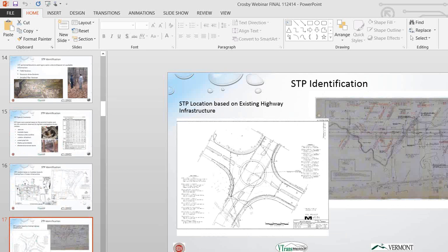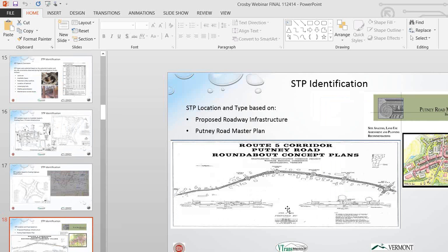As I said, for some of the existing highway infrastructure, we had some plans on Route 91, some historical plans, as well as the Route 5 Putney Road. What we looked at there was the drainage system involved with these as much as we could, where the outfalls are, as well as if there were any connections between town roads and private roads with the state roadways.